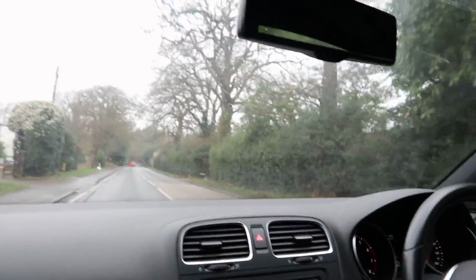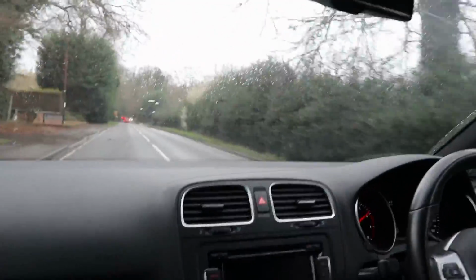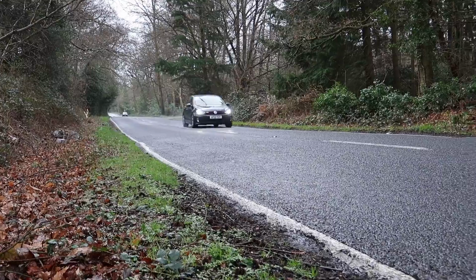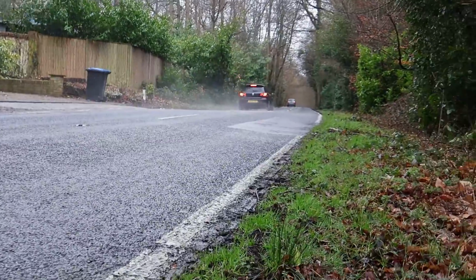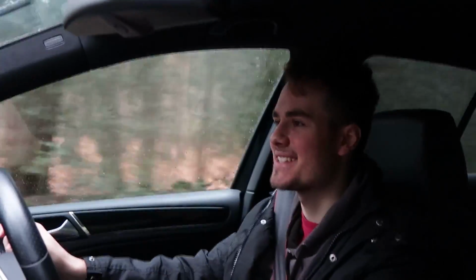First gear pull. That was in the wet. It lost no traction. Well, it lost a little bit there. I felt that. We went over a little slippy dip.